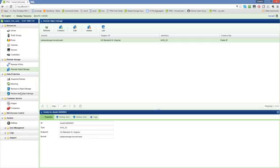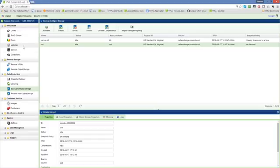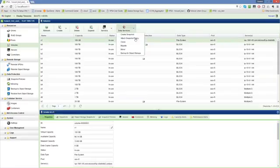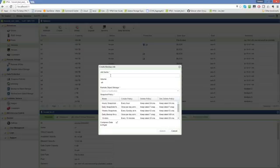So to do a backup, or if you want to back up a file, you can specify at the volume level. For example, if I want to do a backup of V1, I could just go here to Data Services and back up the object store and give it a backup name.